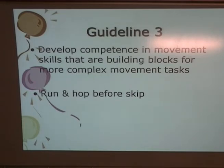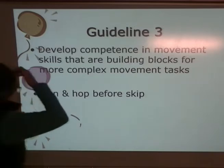But skipping is a combination skill. It's quite complicated from a brain controlling and coordination point of view, and we'll look at this later on in the class when we get to chapter 5, I think it is. Okay.